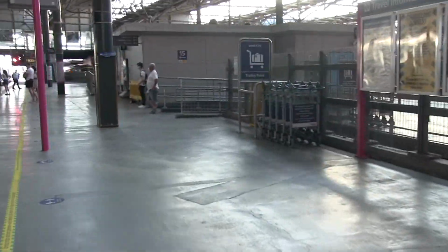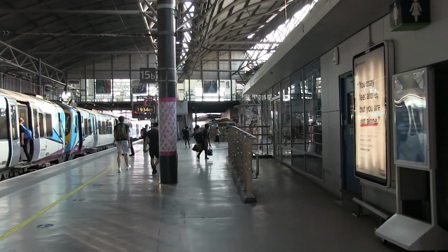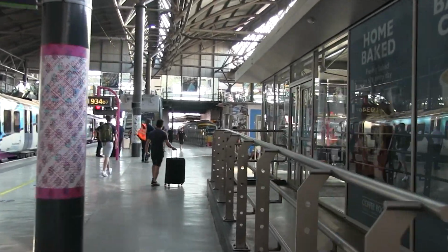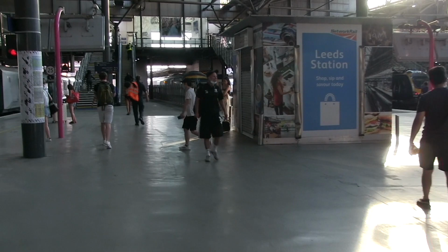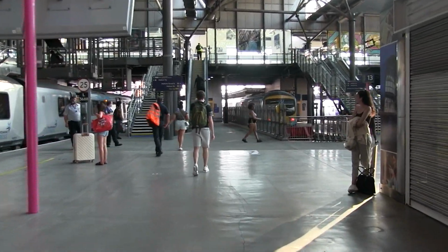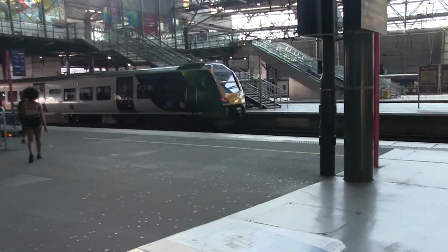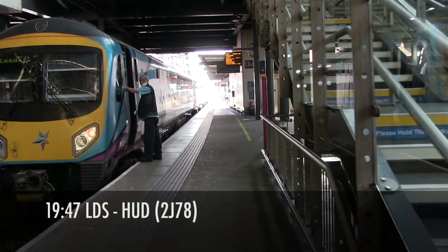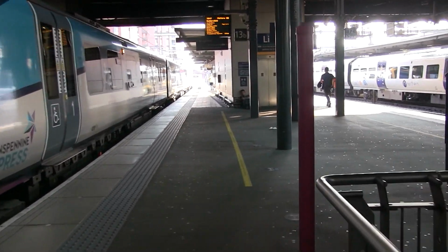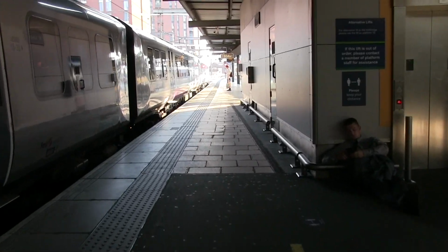Right. So there's no bridge down that end on here. You've got to go the other side. So we've got a nice sort of 12-13 minute connection with the Huddersfield stopping service. It does look like it's getting a little bit busier now, don't you think? I think it might be. So this is our next train now. Huddersfield via Dewsbury, all stations.